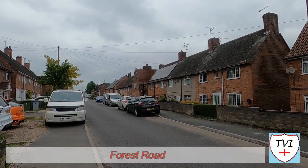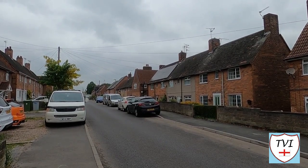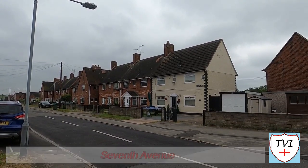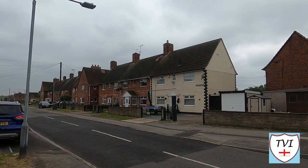The funny thing is that Clipstone was never originally intended to be built in this way. The Bolsover Colliery Company originally just wanted to extend Forest Town, a similar colliery village, over the Mansfield border. Our last landmarks are right on that border.